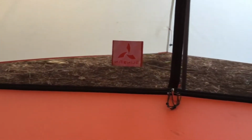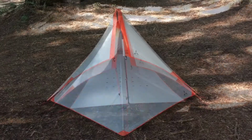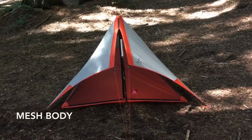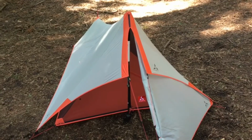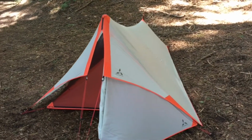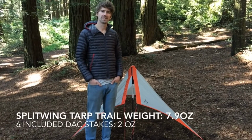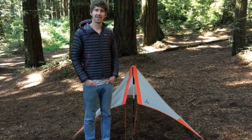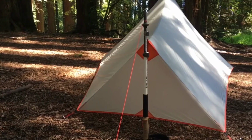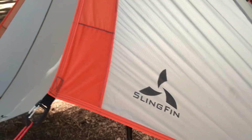There are 4 mix and match components to the SplitWing shelter: the SplitWing tarp, the floor, the vestibule, and the mesh body. They are all available separately, but the tarp, mesh body, and vestibule can be purchased together as a bundle for a discount. The most minimal configuration is the SplitWing tarp by itself, at a trail weight of 7.9 ounces.